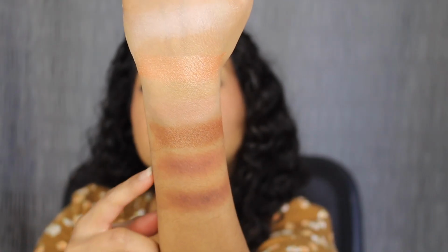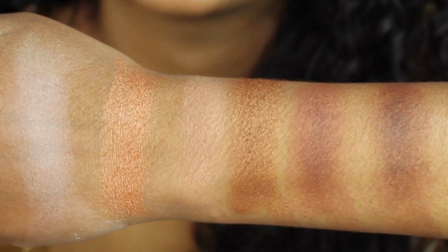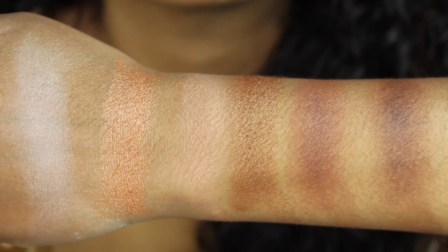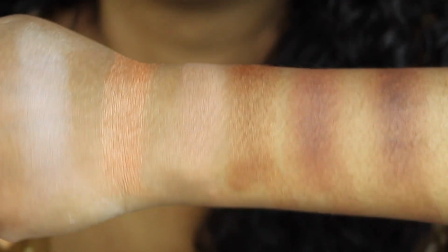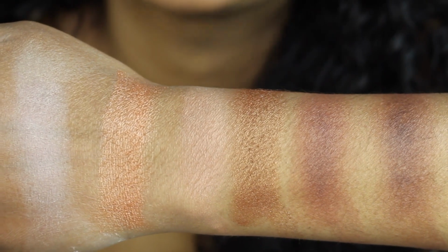I didn't like how the last 2 shadows swatched on the back of my hand, but we'll see what it looks like blended out on the eyelid. Here's what all 6 shades look like swatched on the back of my hand. Now we're going to create a look using this palette.